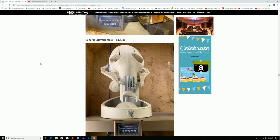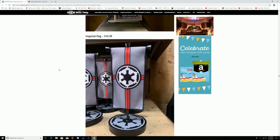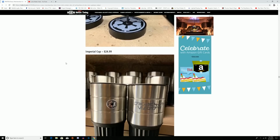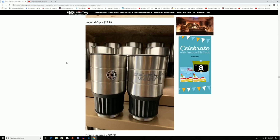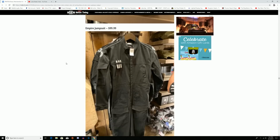Then you have a General Grievous mask for $325. An Imperial Flag, so a little desk topper here for $15. Imperial Cup for $25. This is one that I had no idea how much it was, but now I do. It's the Empire Jumpsuit, and this is $100.